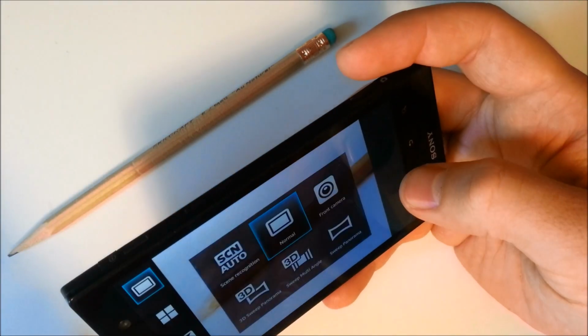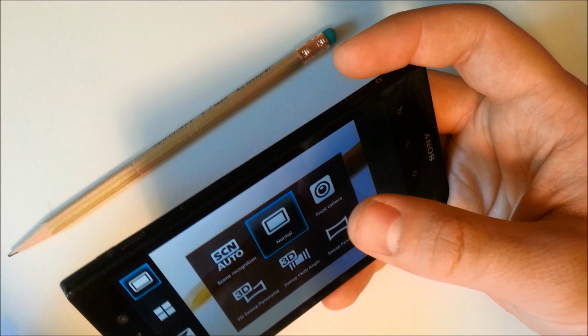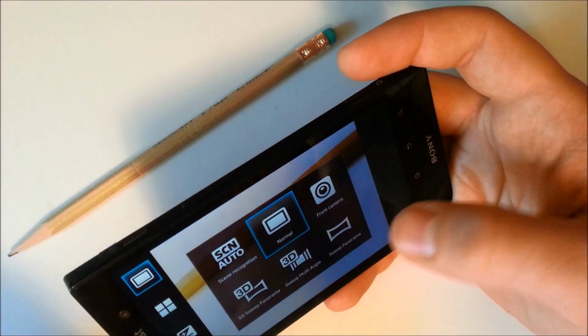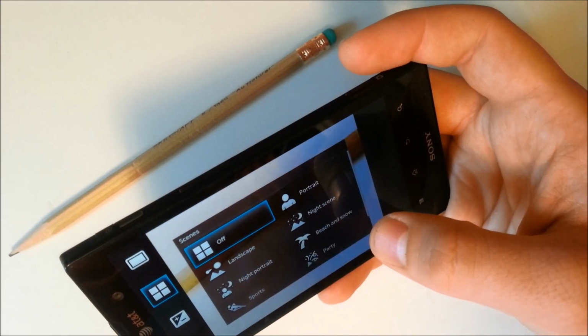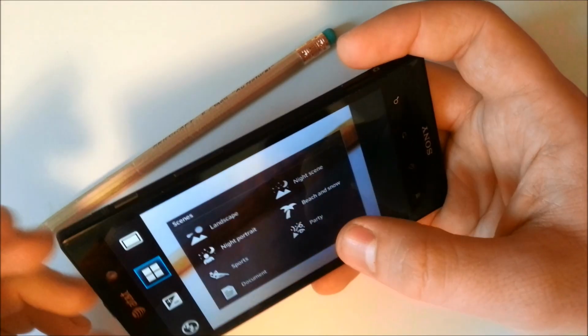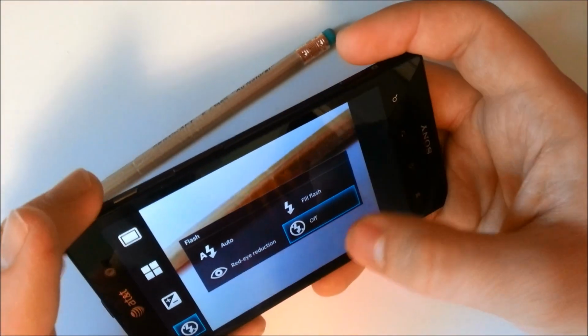And we also have our options here. We have our different scenes. We can have auto scene recognition, normal, choose to our front camera, 3D sweep panorama, 3D sweep multi-angle, sweep panorama. We have our scenes, landscape, night, sports, all that great stuff. And then we have a document. We have our white balance right there. We have our flash options.